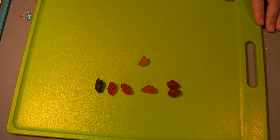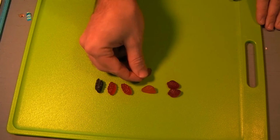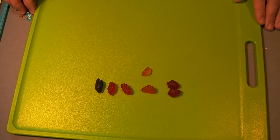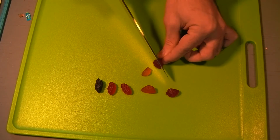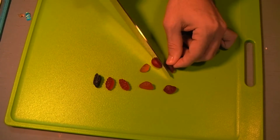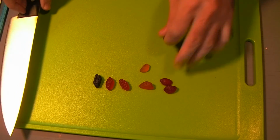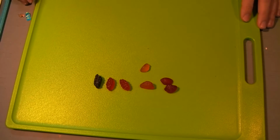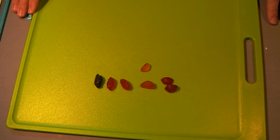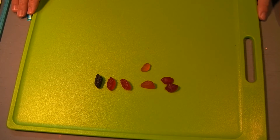There isn't really a distinct peach in there, more just overall fruity flavor. Let's check one of the strawberries. No, just the overall fruity flavor. Nothing distinctly saying this is strawberry.